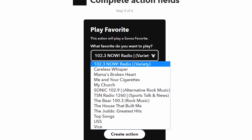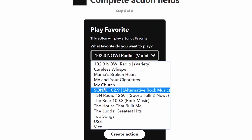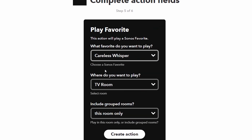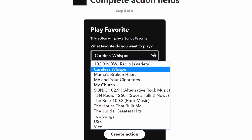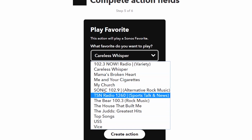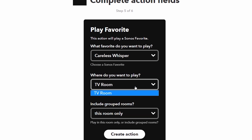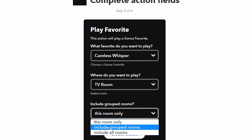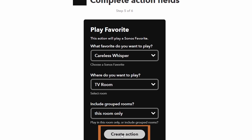And now I'm just going to choose which favorite. And you can see in here, I have a ton of different favorites. I'm going to choose the Careless Whisper here, but I have radio stations, I have playlists, I have albums, I have artists, whatever you want, and you can choose which devices in which rooms, and you can of course group rooms within the Sonos application as well. So I'm going to click create action, and now we're done here.